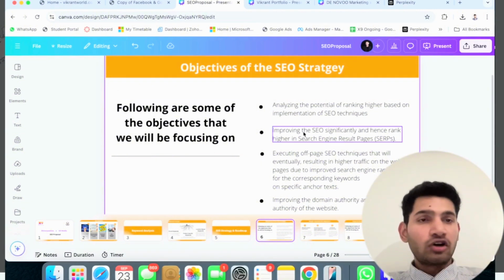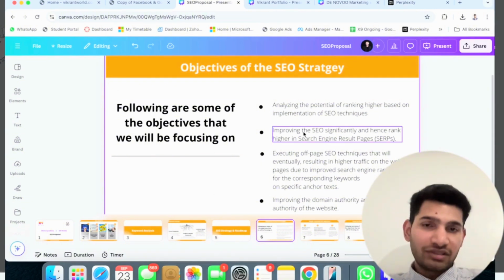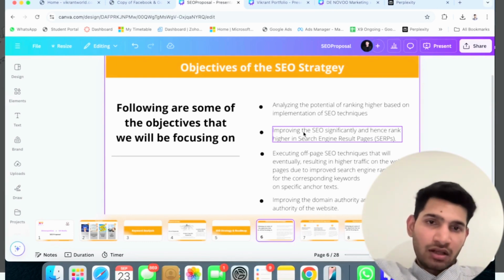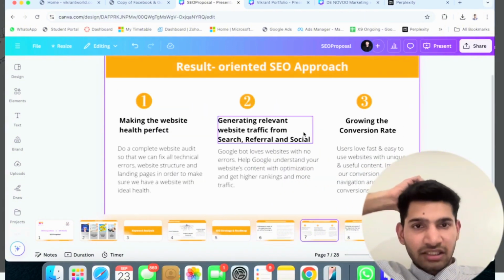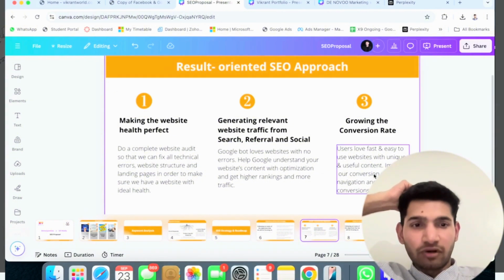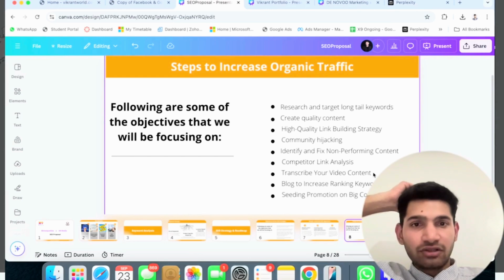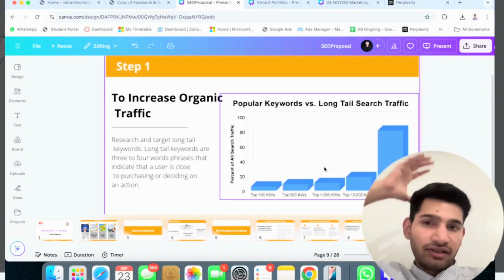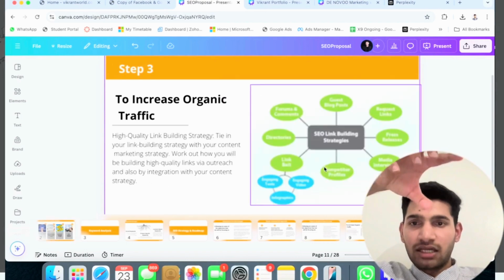You will talk about all the objectives of the SEO strategy, why we are going to present these strategies, and how this can help companies or clients. And then we have a result oriented SEO approach. We'll talk about making the website healthy and perfect, generating relevant traffic, and growing the conversion rate. We'll talk about what are the actions and strategies we are going to use. Then आपको आगे steps to increase organic traffic, यहाँ पे the steps which you are going to take. These are the things which you are going to follow. Next, we talk about step 1, step 2, step 3.